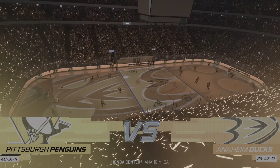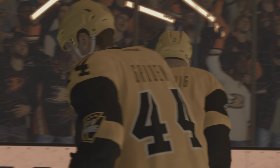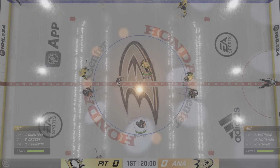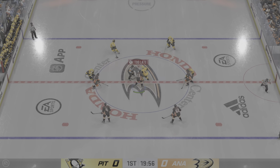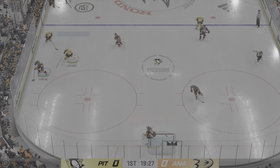We are in Anaheim, California. It's Duck Country, and we are about to drop the puck on tonight's action. Just moments away from puck drop, both teams seem ready to go. The Penguins win the opening faceoff, and we are underway with this one.